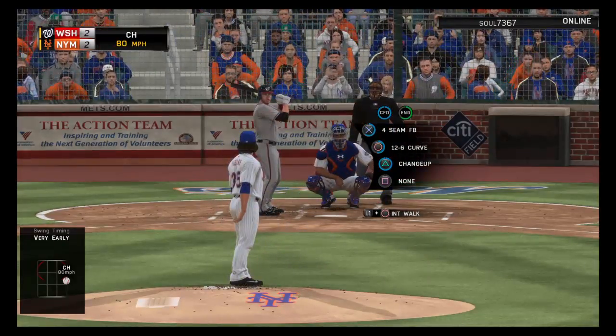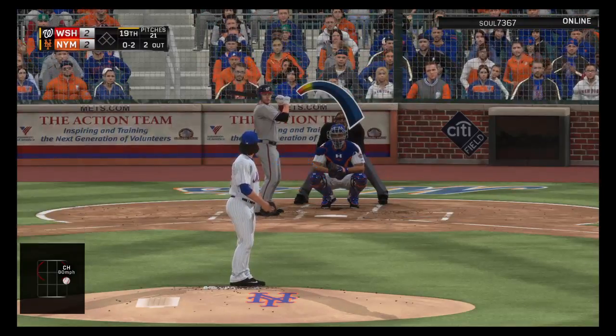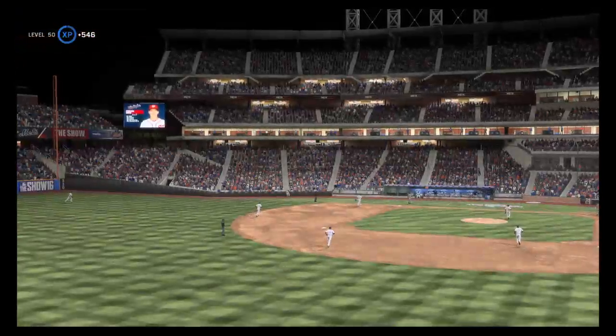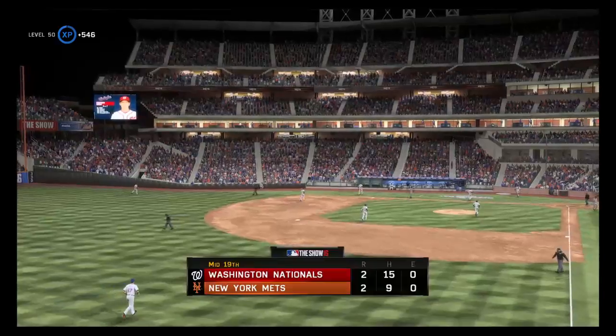And he takes something off there and had him way out in front for strike two. Trying to strike out the side. Here it is. And he strikes him out here for out number 3. So after a scoreless top half, they'll have a chance to win it here in the bottom half.